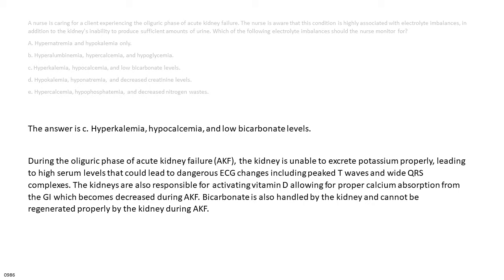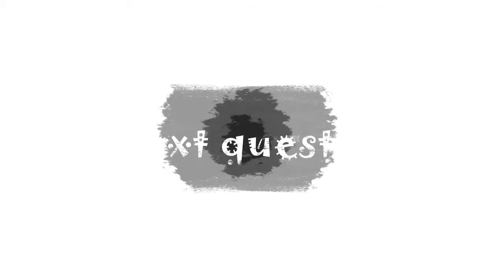The kidneys are also responsible for activating vitamin D, allowing for proper calcium absorption from the GI tract, which becomes decreased during AKF. Bicarbonate is also handled by the kidney and cannot be regenerated properly by the kidney during AKF.